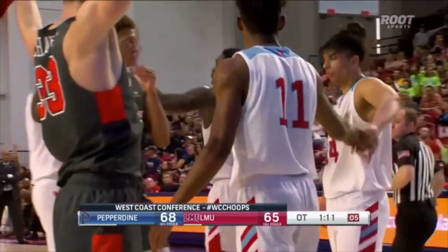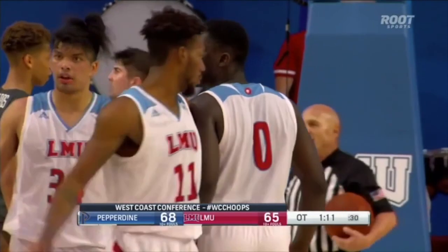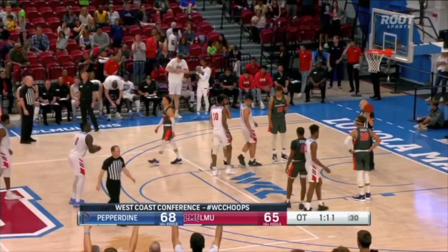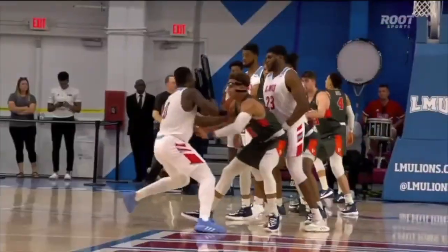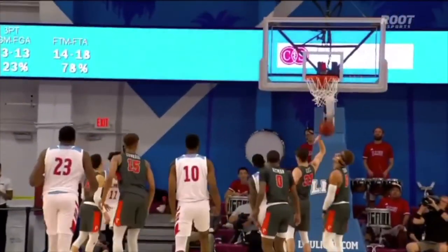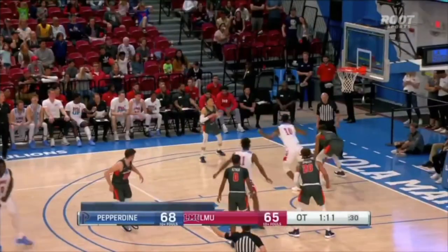Eli Scott off the inbound, a chance for 3. Big time offensive play. LMU played in postseason last year. After losing to Pepperdine in the conference tournament, they went on to the CBI, beat Cal Baptist and Brown before falling to South Florida in the semifinals.